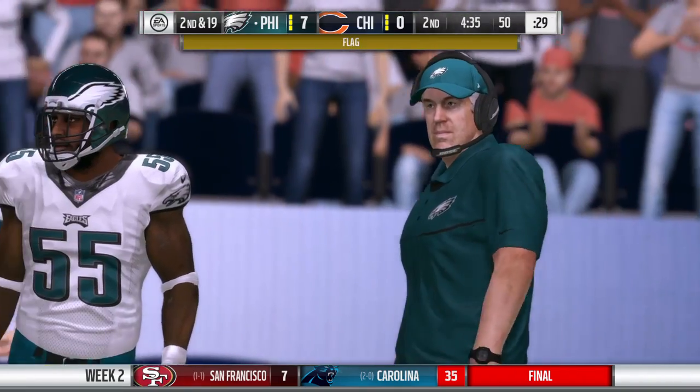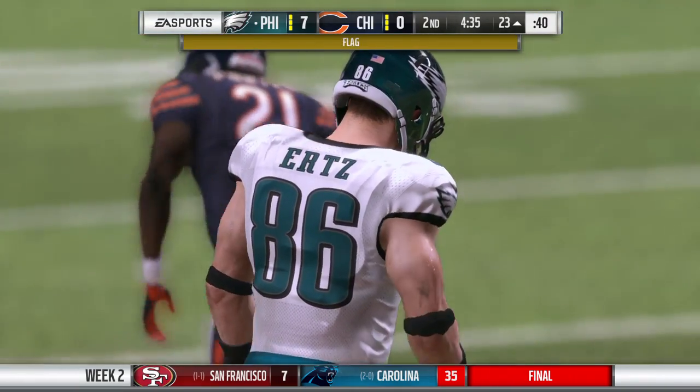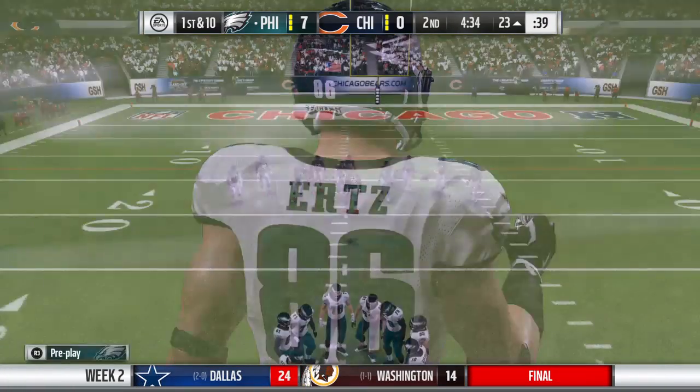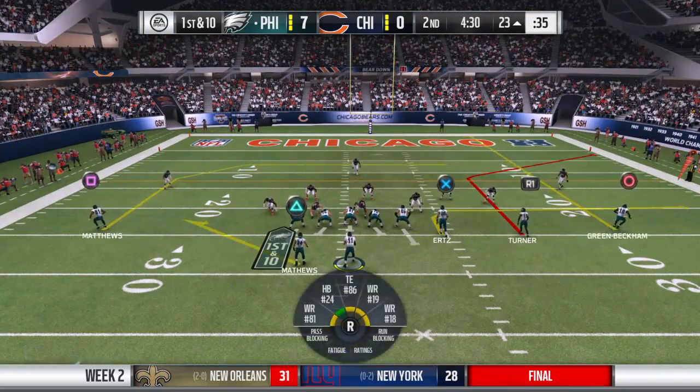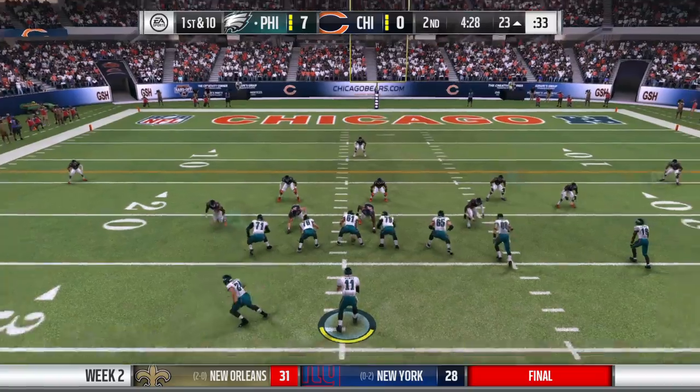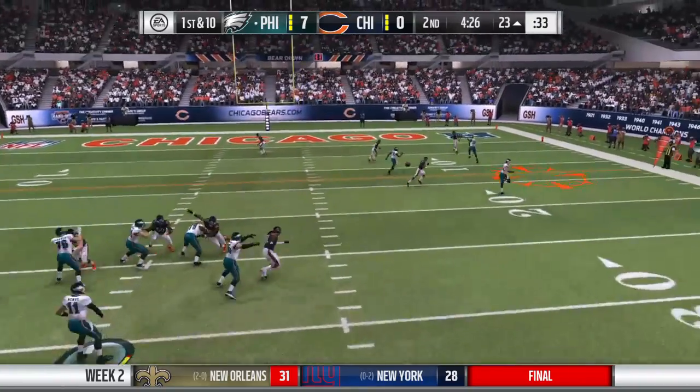Down he goes. Got the hand caught up in the grill of the face mask. 15-yard penalty. So tough for a defender. You're trying so hard to make a play, and the way that these offensive guys can move around, sometimes your hand gets into the wrong place.